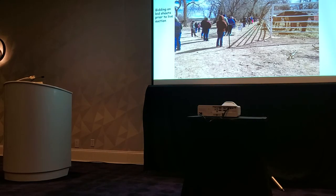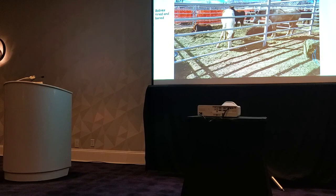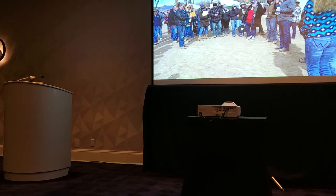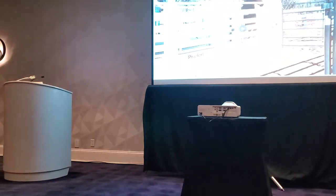Bidding sheets here all along the fence. So you could see this is a bidding sheet for a popular little yearling. You can see that they had these ropes all up around the perimeter of the actual pen so that we couldn't get up to the pen and look close to the horses. We had to stay behind these ropes. But here's our guy, Steve Leonard, explaining how the process was going to go after loading. I'm not going to play that video.